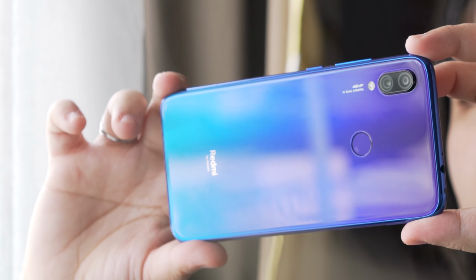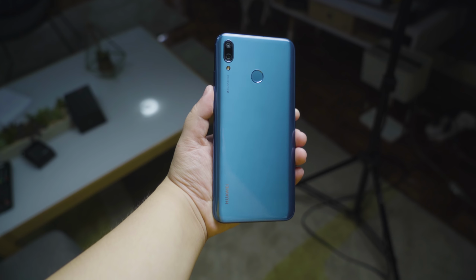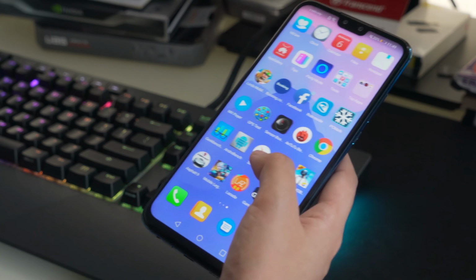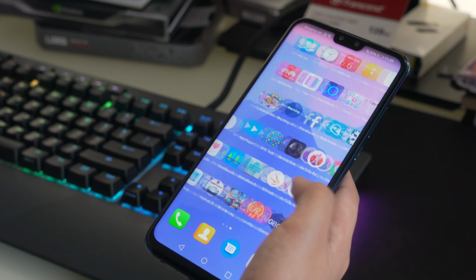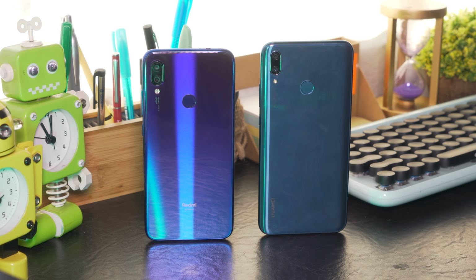design look so good. On the other hand, the Y9 2019 is housed in a sleek polycarbonate back that mimics glass very well. Ergonomics is kinda meh for me. The Y9 2019 just feels a tad bit wider compared to the Note 7, making me feel like I need to make more of an effort gripping the phone. The buttons do feel more tactile though. But hold up, let's not forget that design is subjective to the user.